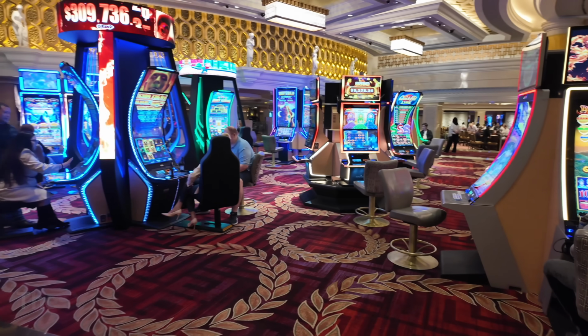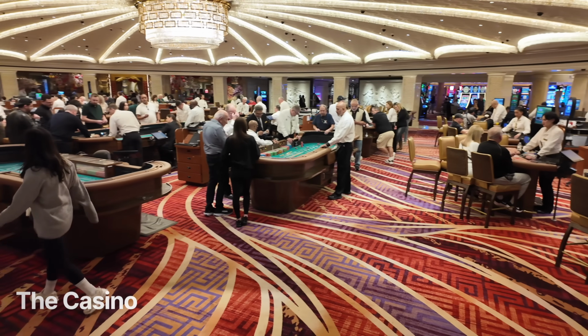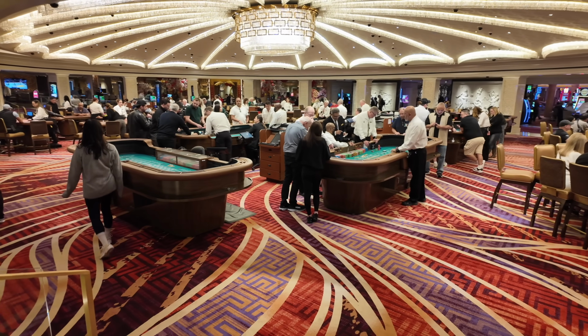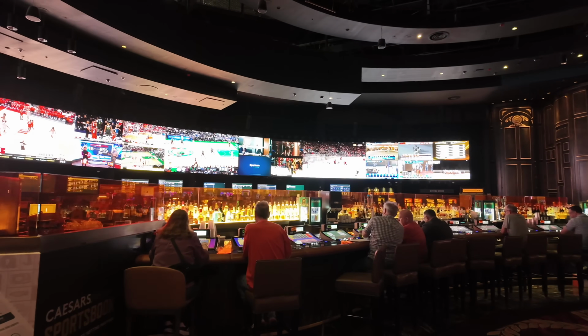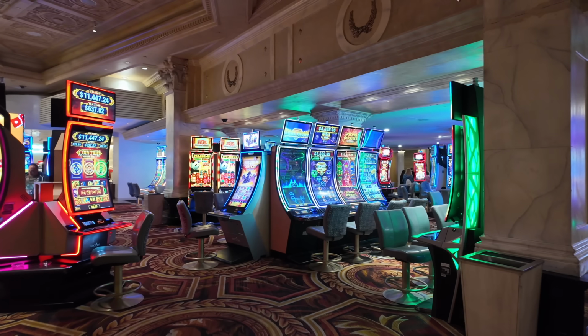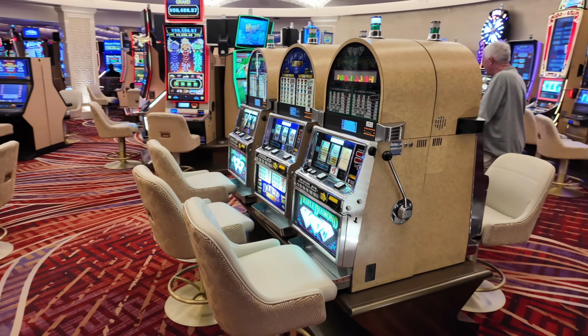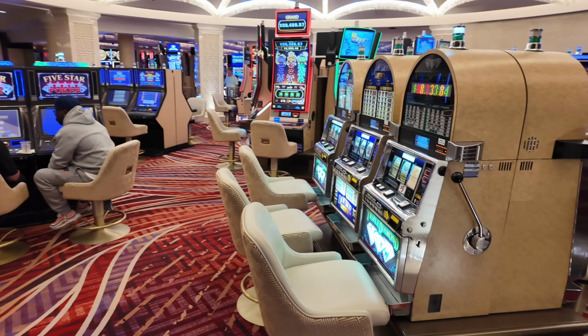The casino at Caesar's Palace is huge and always buzzing with energy. You'll find everything from slot machines and table games to a big sportsbook area. It has a classy vibe, but it's still fun and welcoming. Whether you're a serious player or just here to have some fun, there's something for everyone.